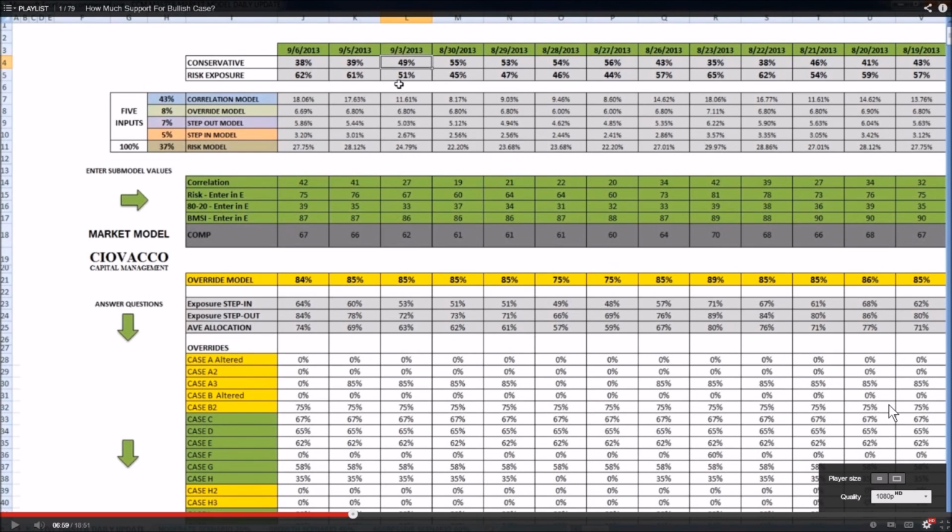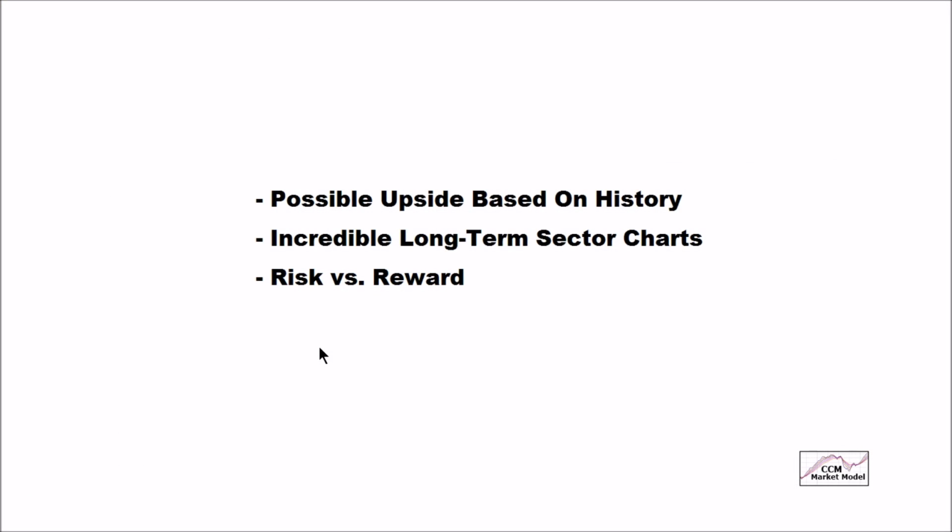We'll kick off the video by reviewing some charts that tell us to keep an open mind about better than expected outcomes, and then we'll review some incredible looking sector charts. We'll end the video by putting some numbers in dollars around risk versus reward.